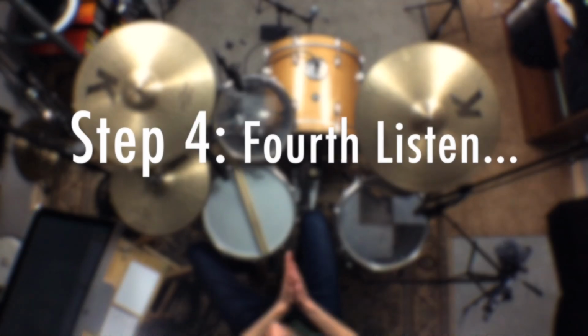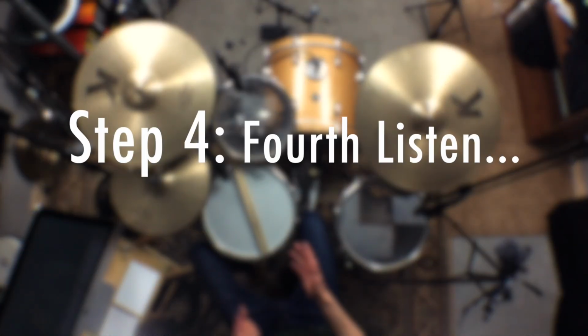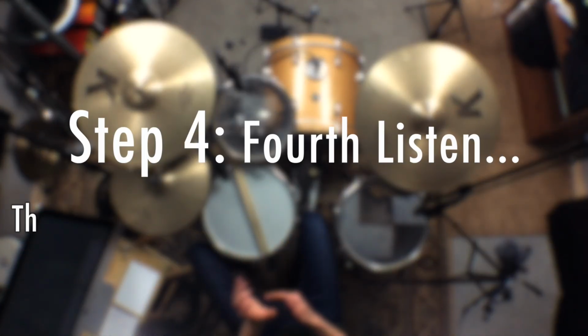Because again, this needs to be fast. If we're going to whittle this down to 15 minutes, we can't waste time on little details like making sure our notes look right. And now for our fourth listen. I call this section here that we're doing in our fourth step, in our fourth listen, the cheat sheet.